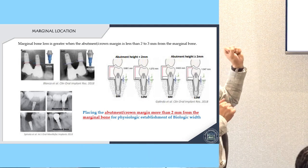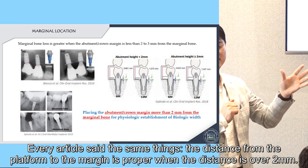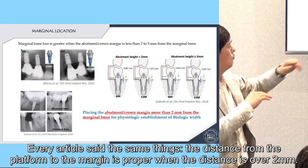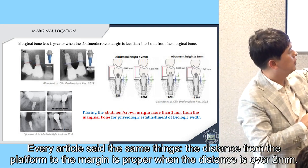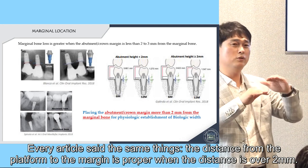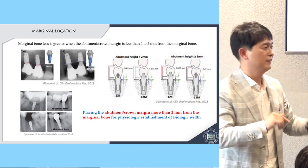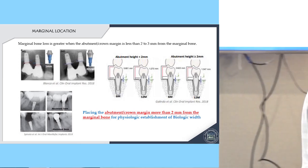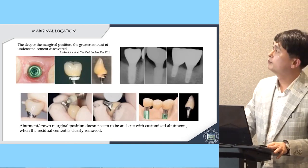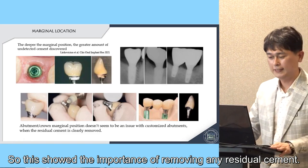Anyway, every article said the same thing. The distance from the platform to the margin is proper when the distance is over 2 millimeters. 2 millimeters. So this showed the importance of removing the residual cement.